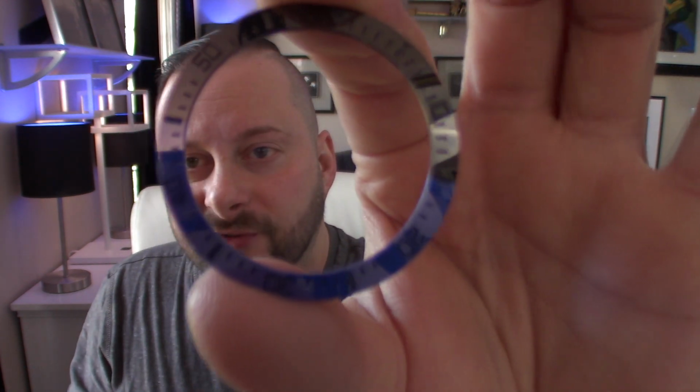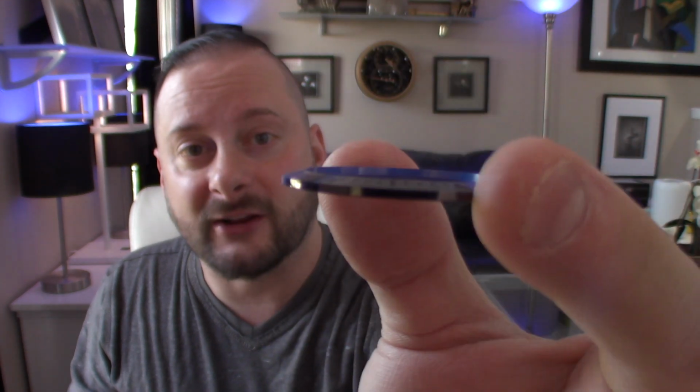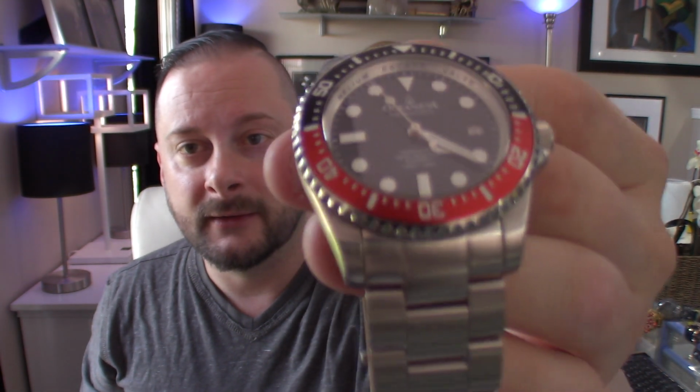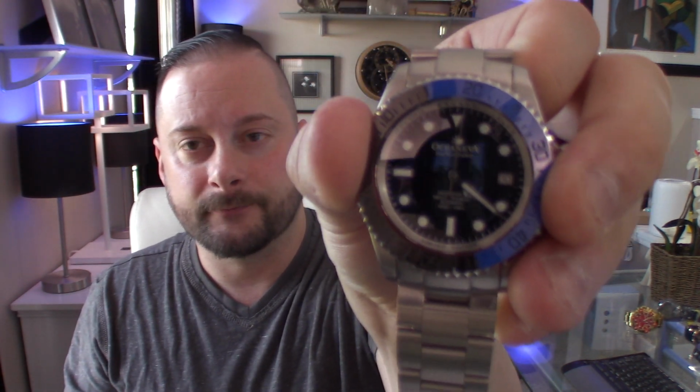Now, this is just a sample. There is no lume on this bezel, of course. I believe the final product does actually have lume, but don't quote me on that. Check the website. But pretty awesome. And you can see the comparison to the aluminum bezel and give you an idea what it would look like if it was the Batman edition. Kind of get an idea.